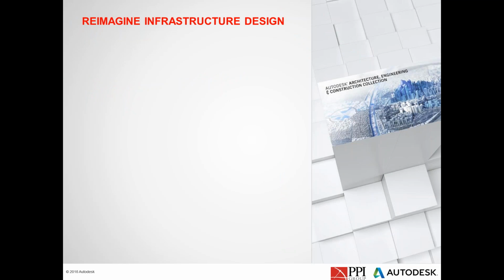So let's discuss a little bit more how you can reimagine your infrastructure design for those infrastructure folks that are on the webinar today. So first thing, get all the right tools in the AEC collection. Deliver your civil infrastructure projects using the latest BIM for infrastructure design and engineering tools, both on your desktop as we displayed the products that are available from the previous slide, as well as in the cloud that you need when you need it.